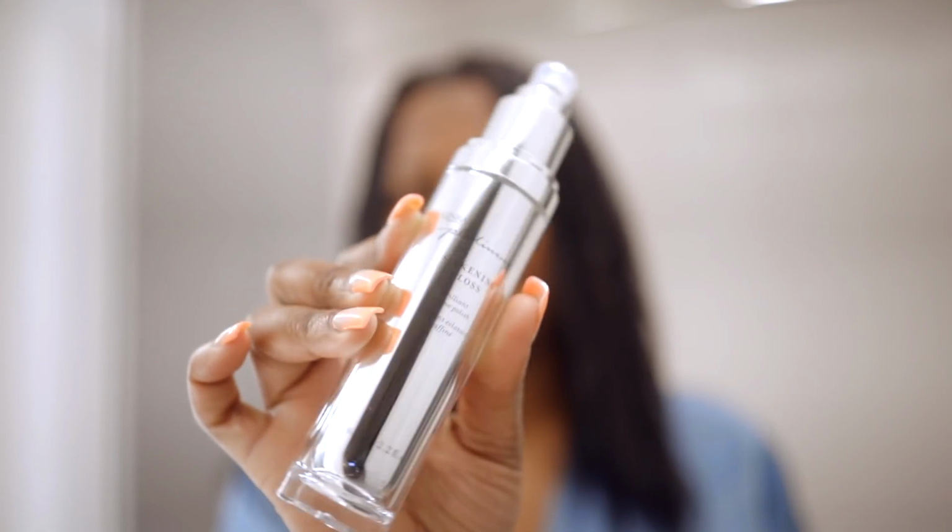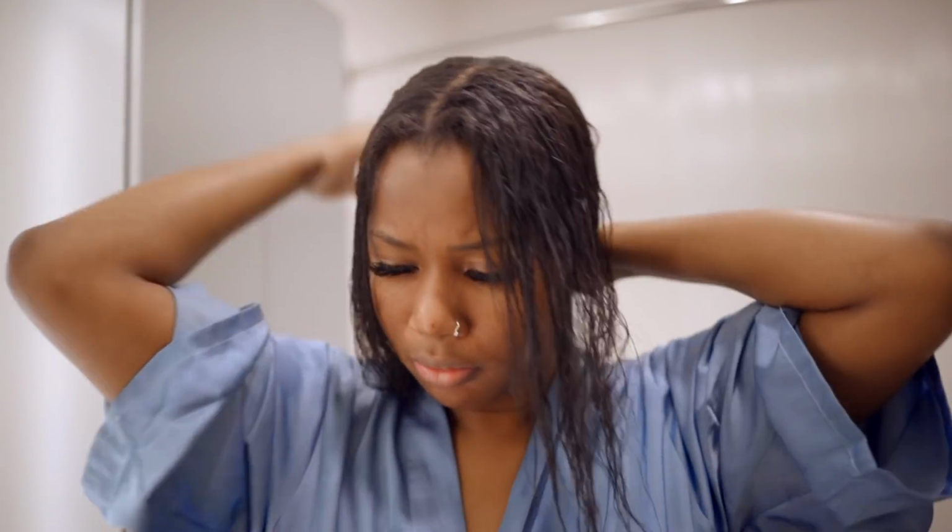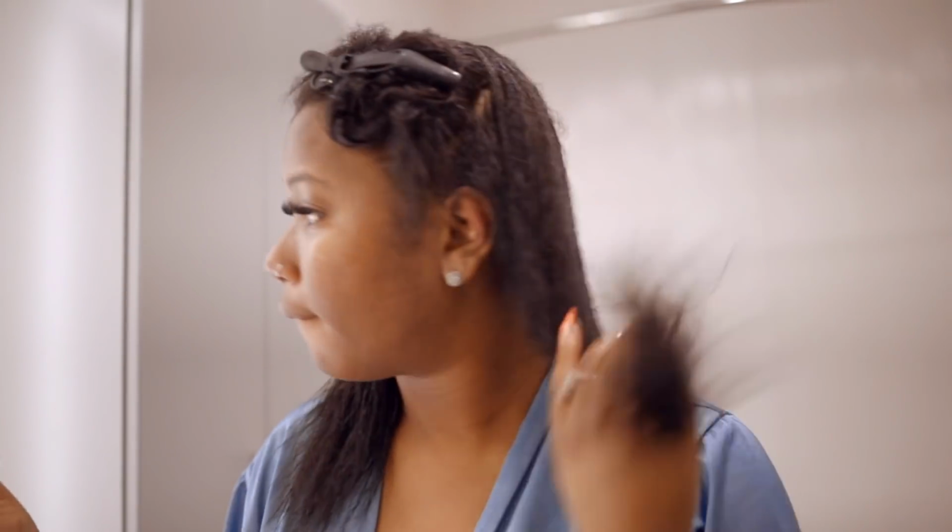I'm gonna apply my Kenra Soaking in Gloss into my hair, and I'm gonna section my hair into 4 parts. And then after that, I am going to blow dry my hair with my Hot Tools blow dryer with a comb attachment to it.